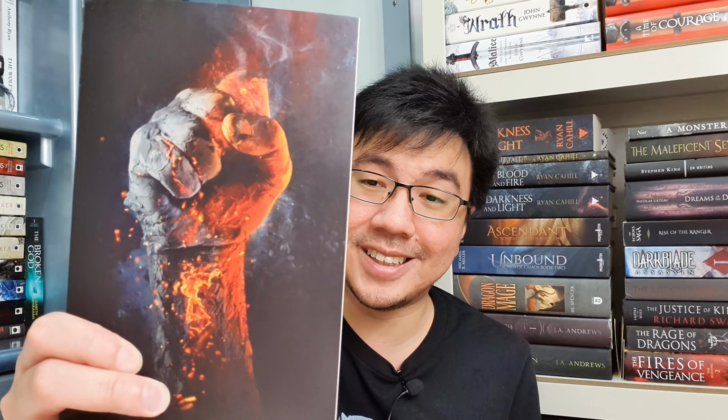And finally, the last book that I got, this is again another book that I didn't expect to receive, and this is Flames of Mira by Clay Harmon. This is so stunning. Look at this, this is so beautiful. And this is actually one of my most anticipated reads of the year. One of my most anticipated releases, even though this is a debut novel, but this sounds so interesting.